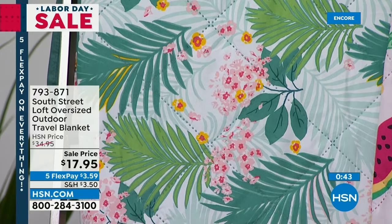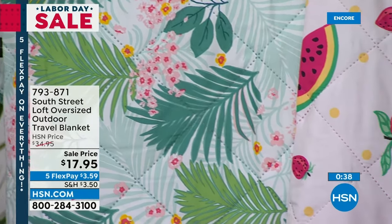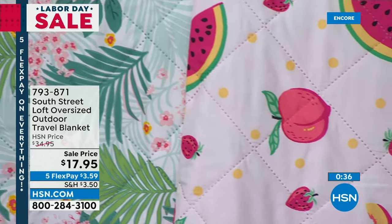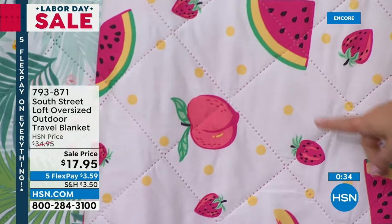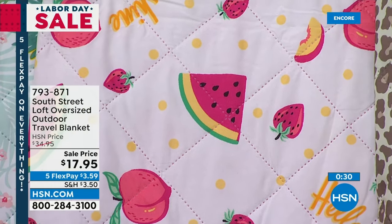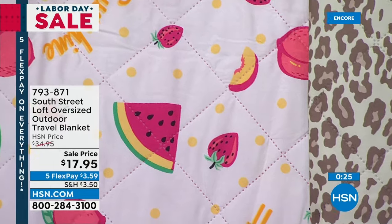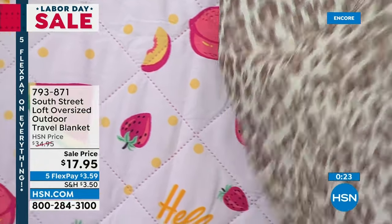I think anybody with that fun, whimsical heart. I think my nieces would love this. I think anybody that's got that little tongue-in-cheek quirk that loves fun, unexpected things, you will love those juicy summer fruits. And then of course, I love this one too. This one looks really expensive. Yeah. Does not look like you paid 18 bucks.